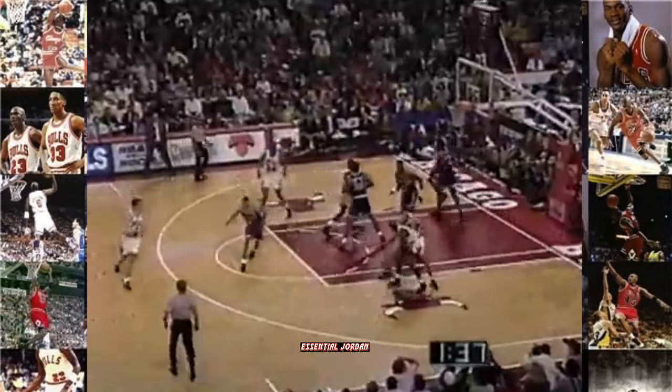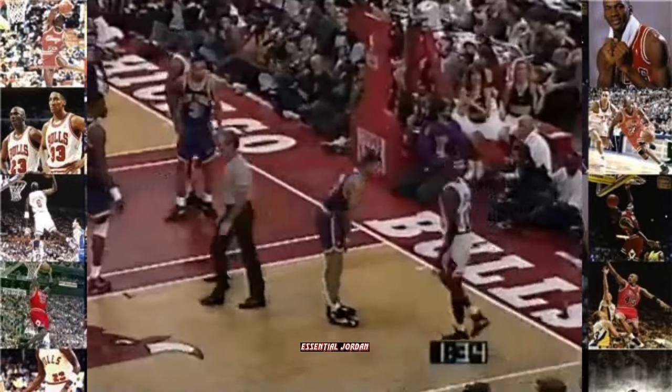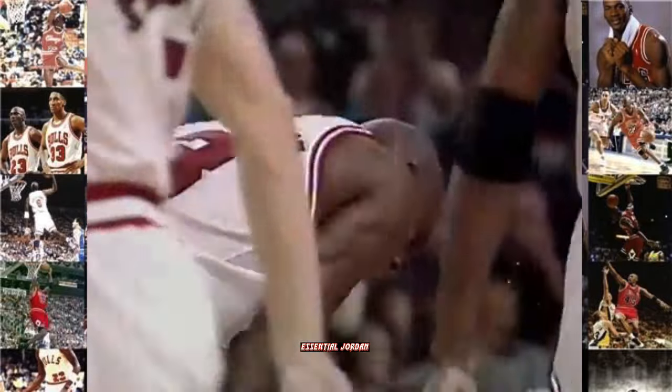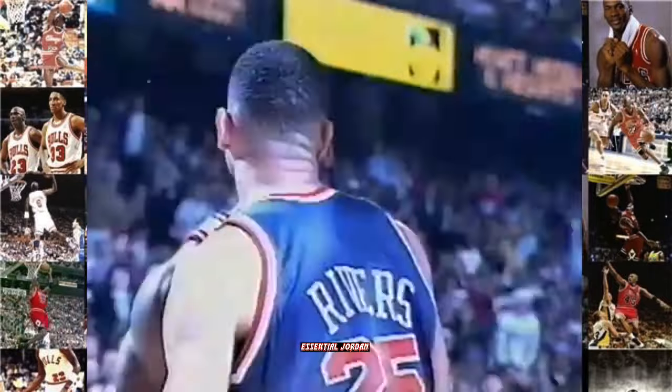And this one I just like. It's not really a play. I just like it because we know Mike is a fiery competitor, but oftentimes, or most of the time, it wouldn't really come out like that. But times like this, when he would get in someone's face or start talking to somebody in an aggressive manner, I just like to see it come out on the court, because we know it was always there. It was just generally on the inside.